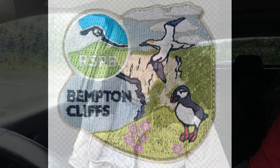Well, we've had a wet day at Bempton Cliffs, but we've got one or two shots, I'm pleased to say. Some nice ones of the gannets, razorbills, and a few of the puffins, although the puffins were a fair distance away then. Never easy to get, but we've got some.